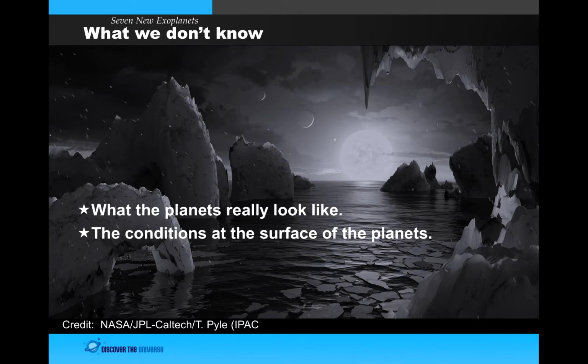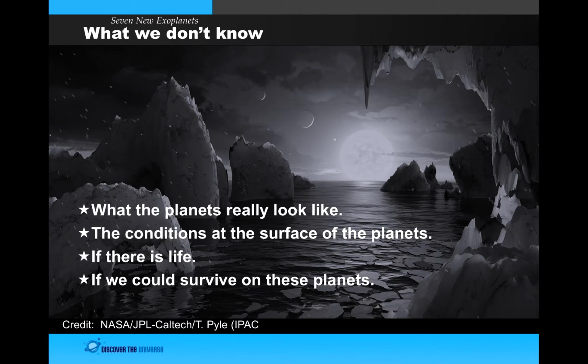Even the planets within the habitable zone, we don't know if there's water at the surface, so even if they're in the right temperature range to have liquid water, they might not have water. And it really depends on their atmosphere. That's why it's going to be so interesting to study the atmospheres of these planets in the next few years. We don't know if there is life, and we don't know if we could survive on these planets. And this we have to keep in mind, especially with the term habitable zone, which can be very misleading. But this is a very interesting system, and it will be worth following the new discoveries in the next few years.